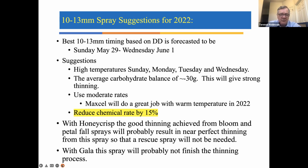That probably suggests a little bit more moderate rates. It will indicate that Maxell will do a great job with those warm temperatures for thinning Gala, for thinning Snapdragon, for thinning Fuji, for thinning Red Delicious.